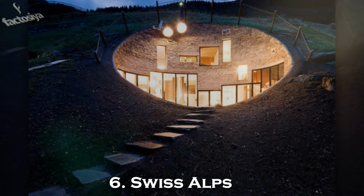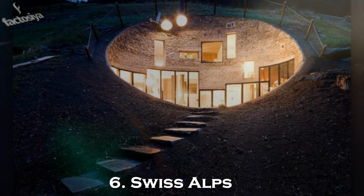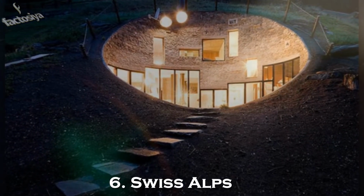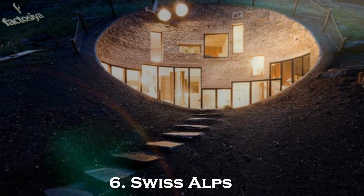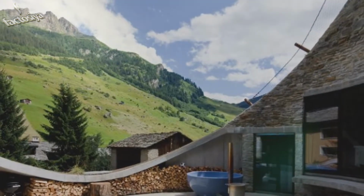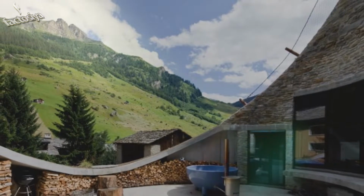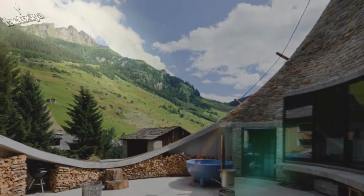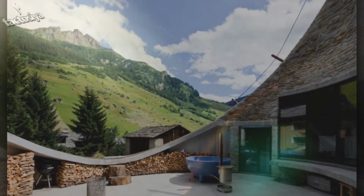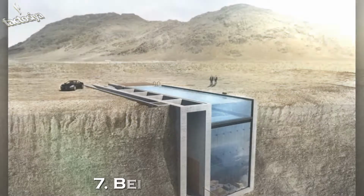6. Swiss Alps. With a name like ground houses, the bar is set pretty low for these homes. But believe it or not, the style and execution of these mountainside abodes far exceeds expectations. For a whopping $4,000 per night, yup, you read that right, you can spend a beautiful evening in this Swiss mountainside ground home. Hopefully once there, you're mesmerized by the breathtaking views, which are undoubtedly the cabin's prime selling point.